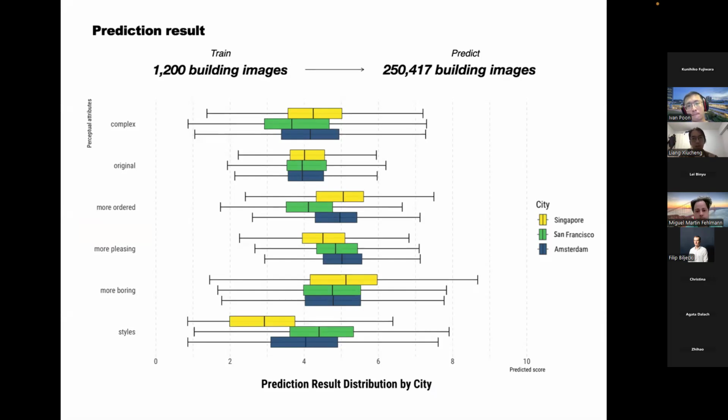And then you can easily evaluate some cities. Let's say the buildings in Singapore would be more ordered, because we have a lot of unified HDB, public housing. So this would be perceived as more ordered, and we have more buildings located in this kind of characteristic. Also, in Singapore, they will have more modern buildings because the city is fully developed and fully urbanized. So there are a lot of modern buildings in the city, while San Francisco and Amsterdam will have a lot of historical buildings from this perspective.